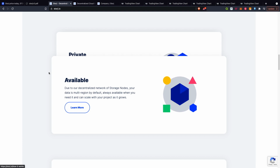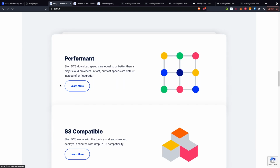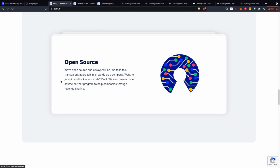So available, due to our decentralized network of storage nodes, your data is multi-region by default, always available when you need it, and can scale with your project as it grows. Going down to performance, Storj DCS download speeds are equal to or better than major cloud providers. In fact, our fast speeds are default instead of an upgrade. In terms of S3 compatibility, Storj DCS works with the tools you already use and deploys in minutes with drop-in S3 compatibility. And open source, where open source we are and always will be.